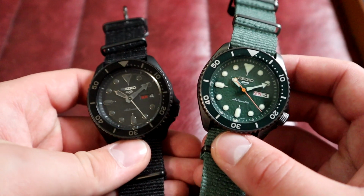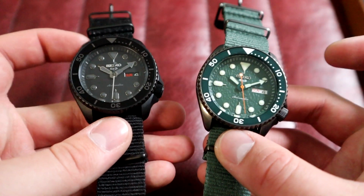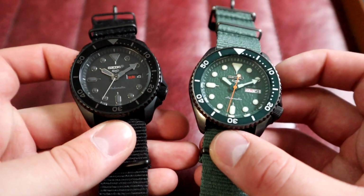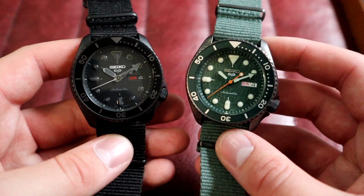In terms of what's inside these, they both have the 4R36, which is a very reliable Seiko movement. And dimensions, they're both 42.5mm by 46mm lug to lug, only 13mm thick and 22mm lugs right now, both paired on their original NATOs, but you can definitely get different strap options for these.